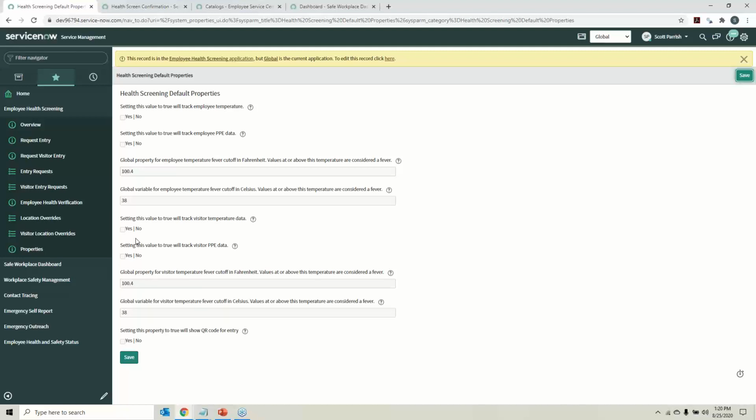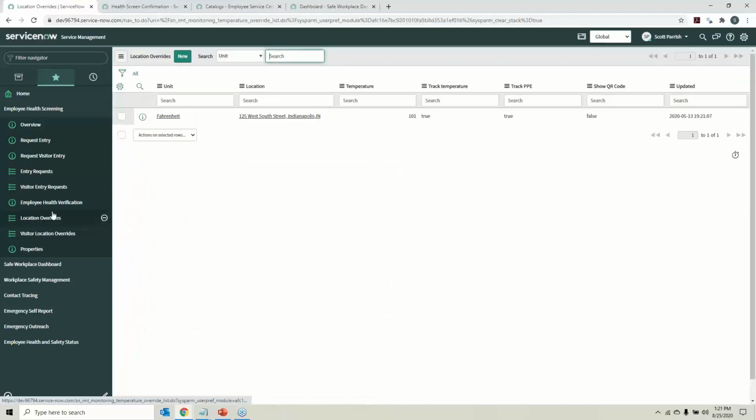We can also set the same data for visitors, not just employees. Now, if you're a large organization with many different locations and different needs at those locations, you can have location overrides. So for instance, right here in the Indianapolis, Indiana location, the temperature set is at 101. And they've also determined that they're going to track the temperature settings and the PPE settings when the user enters the building.